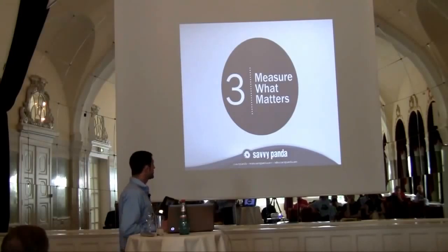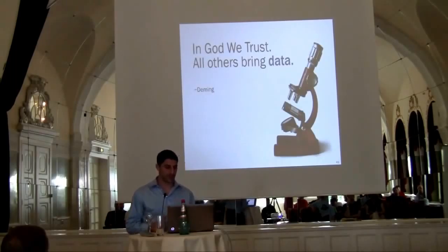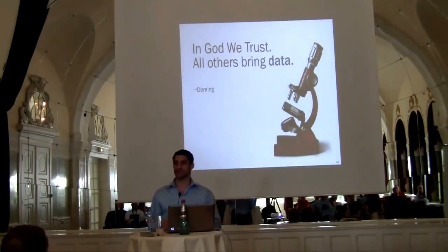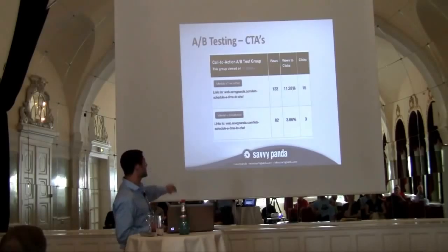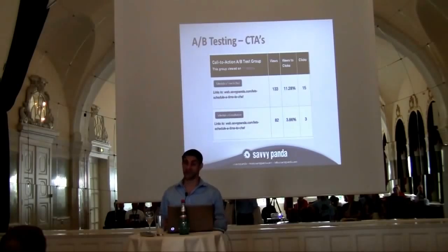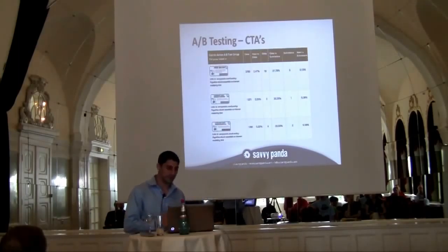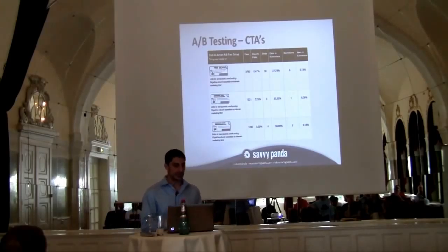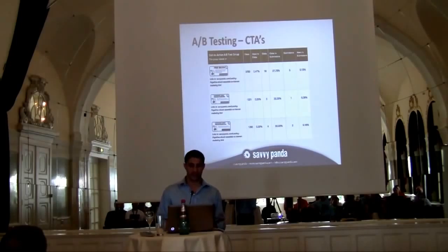So next, we're going to look at measurement. I'm sure you guys have heard this: in God we trust, all others must supply data. So let's look at our data. A/B testing is important. Here, "schedule a time to chat" versus "schedule a consultation": there's a pretty big difference not only in views, but in click-through rate. Here's more call to action. You can see different designs, different click-through rates, different views. This can make a big difference.